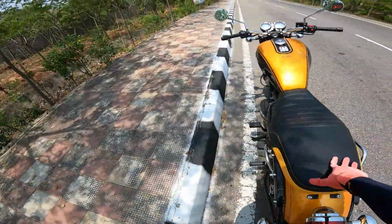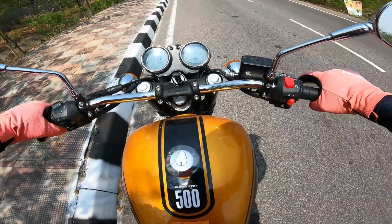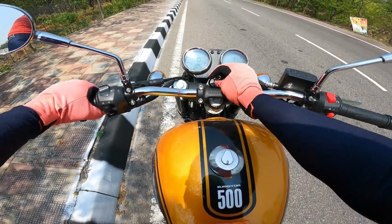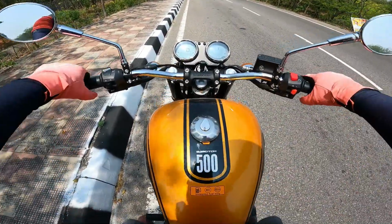But the design says it all. It looks really different and attractive and unique. So is it really going to stand the test of time with the likes of Royal Enfield around?